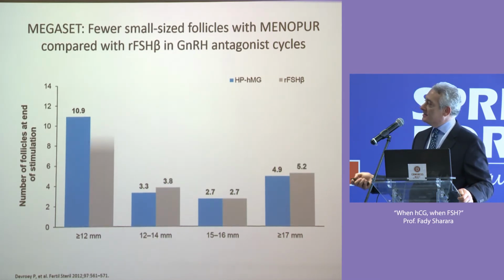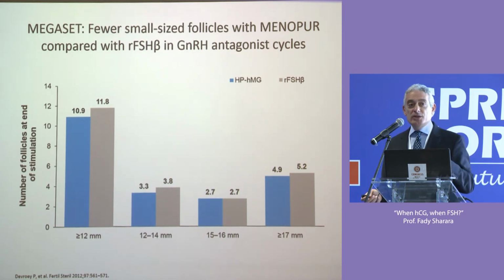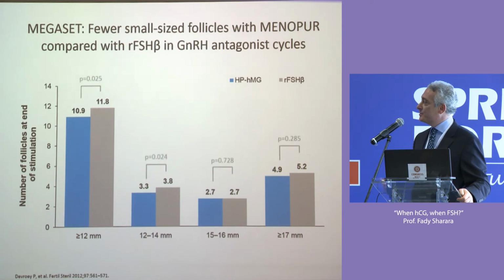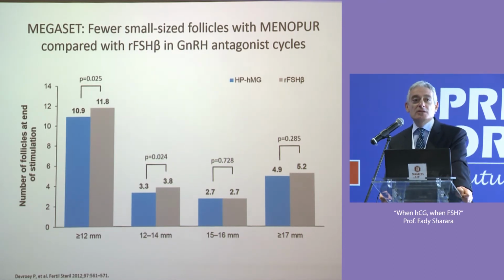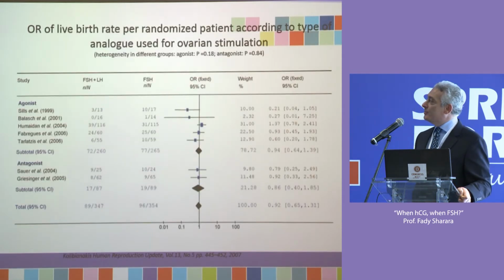So again, you would see that 1-point egg difference, but no differences right here in the 15 to 16 or the more 17. So there's no difference at that point in the follicles that are going to lead to a mature oocyte and therefore embryos. No difference once you cross about 15. What do these small follicles increase your odds for? OHSS.